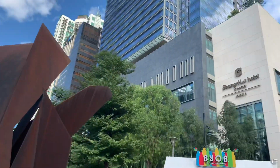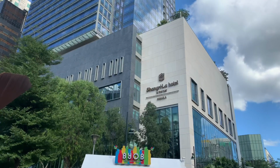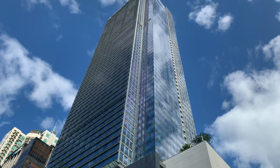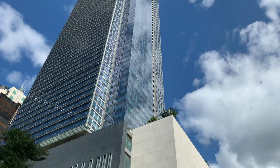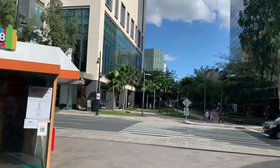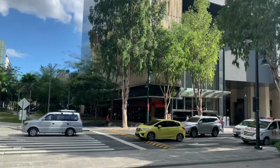Really beautiful little city. There's the Shangri-La. Now, I stayed at the Shangri-La in Makati. This one is a lot more expensive. Probably twice the price per night. This one's more like a tower. Shangri-La at the Fort. Again, this used to be Fort McKinley, an army base, and they just built a city on the old army base.